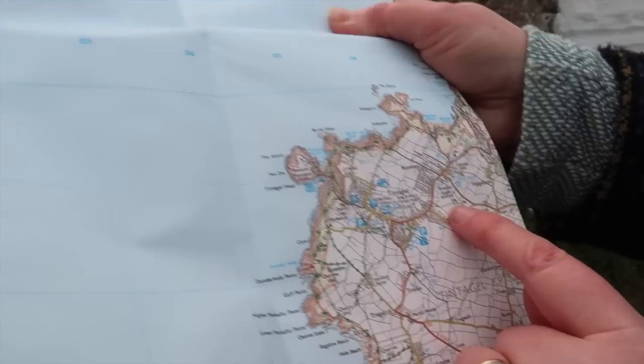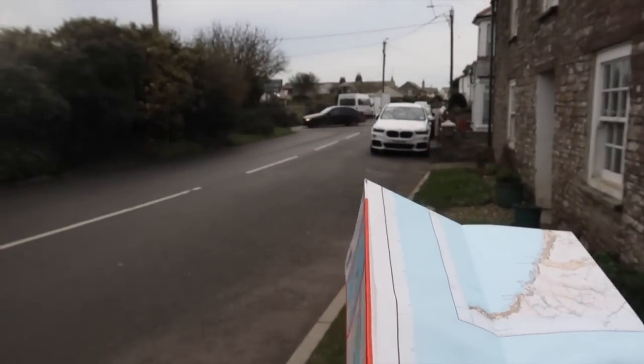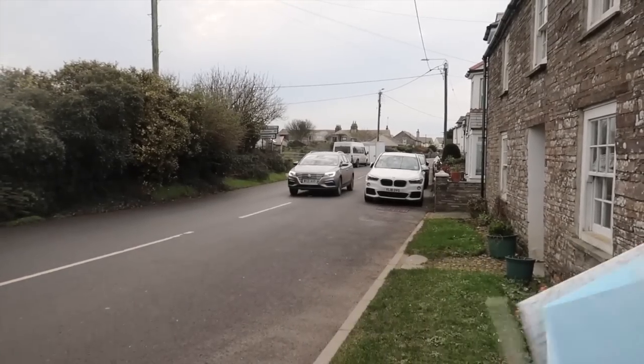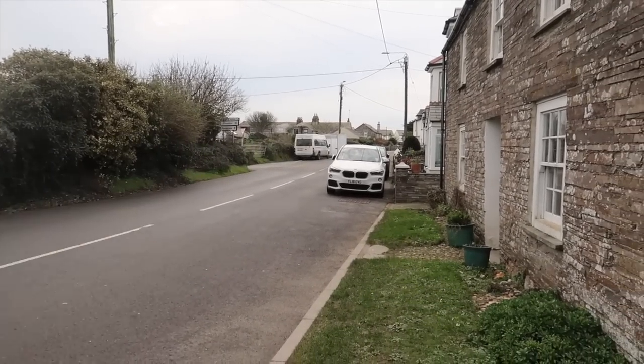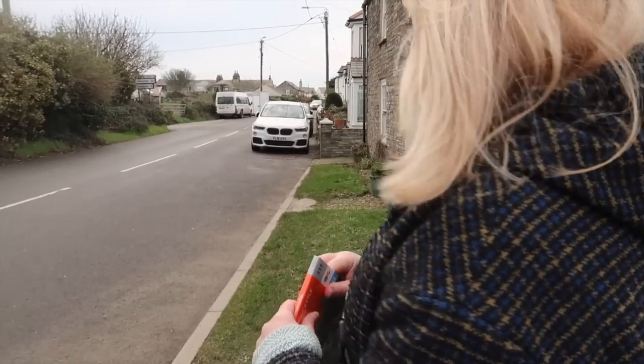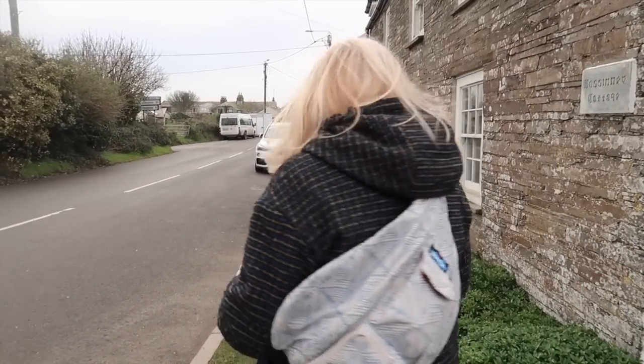Well, I reckon it's after that road to the left junction, where that car's just going. There's a very old property behind that. You can see the chimneys on it. So I would have thought that would have been more in the centre of the village then. Okay, let's go and have a wander then. Alright, I'm up for that.